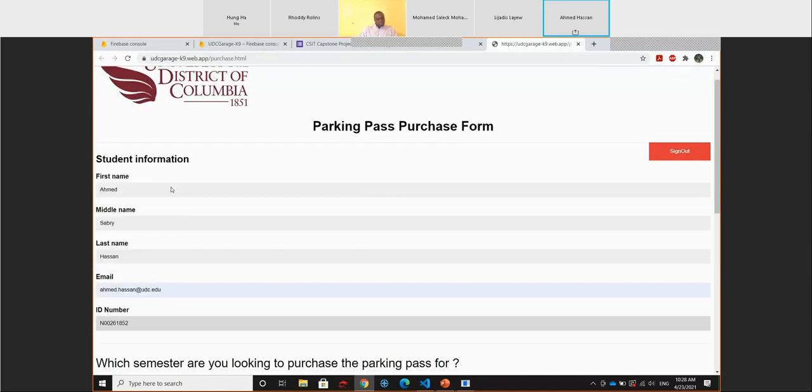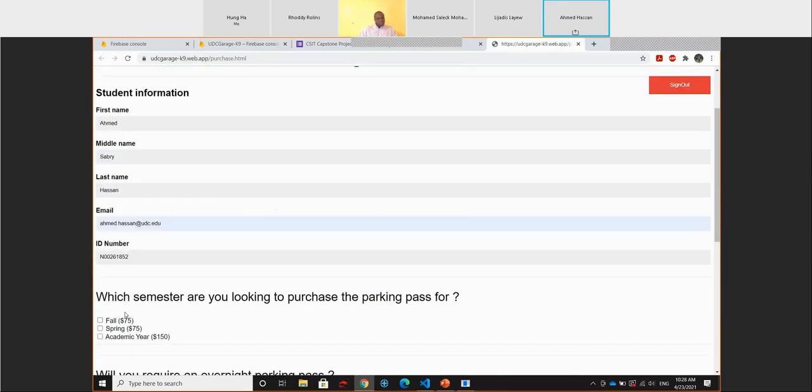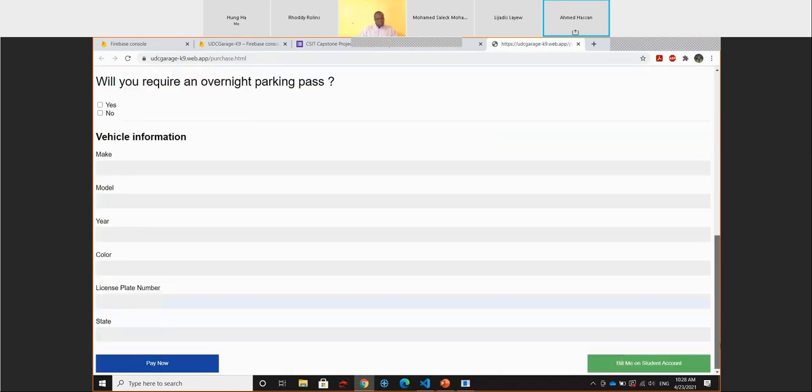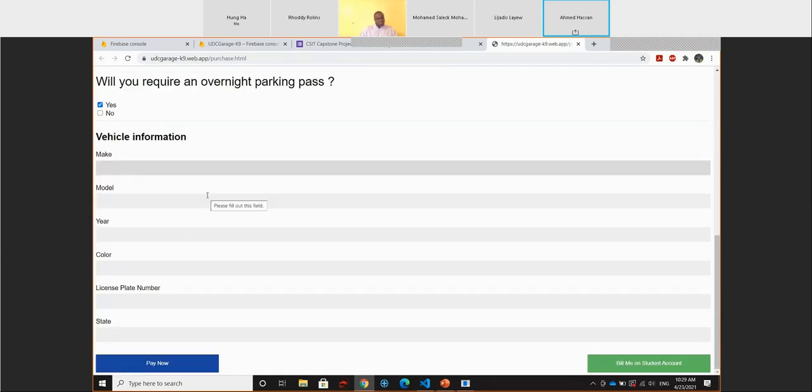It'll ask you which semester you are looking to purchase the parking pass for. It could either be fall or spring or academic year. It'll ask you if you require an overnight parking pass. You could say yes or no. For vehicle information, you're just typing your car's make, model, as well as the color and the license plate number. The state.